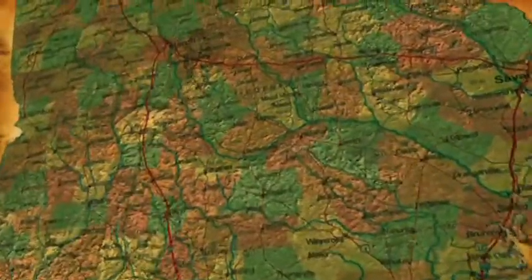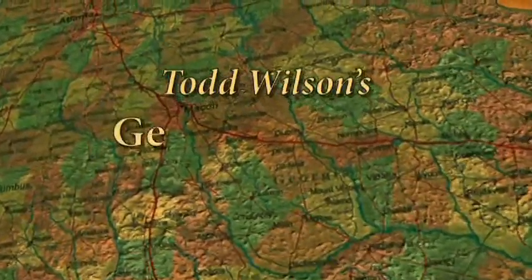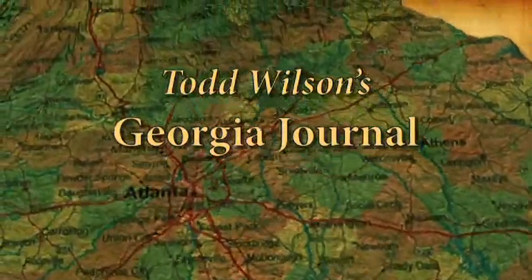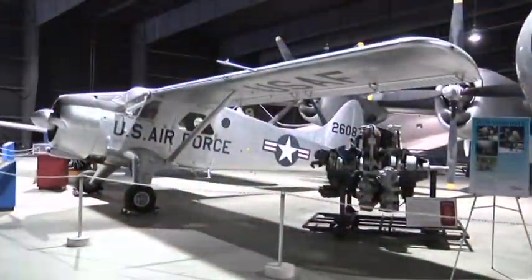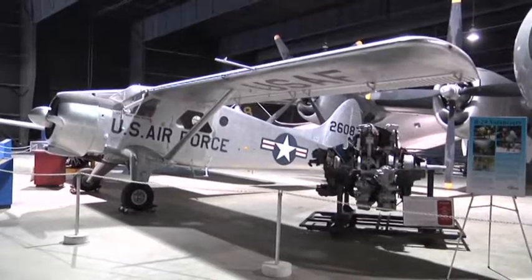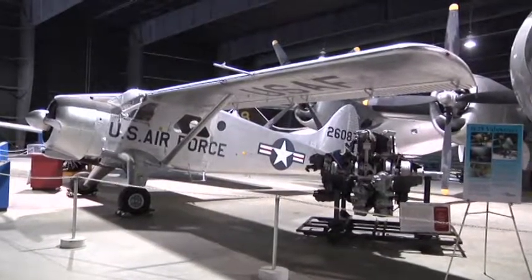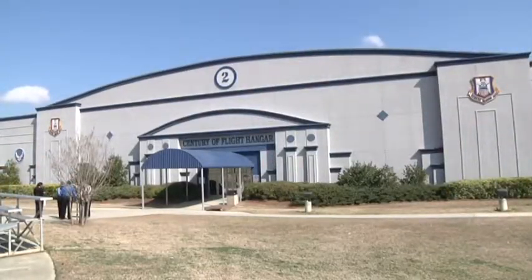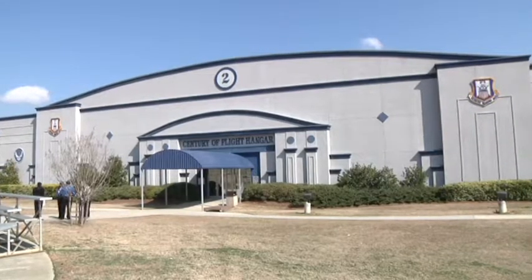Back with more of Todd Wilson's Georgia Journal, and our visit to the Air Museum continues. Now, here in our closing minutes, we're going to visit more with Director Ken Emery. As we said earlier, a visit here is both entertaining and educational. The museum takes every opportunity to be a showcase for learning.